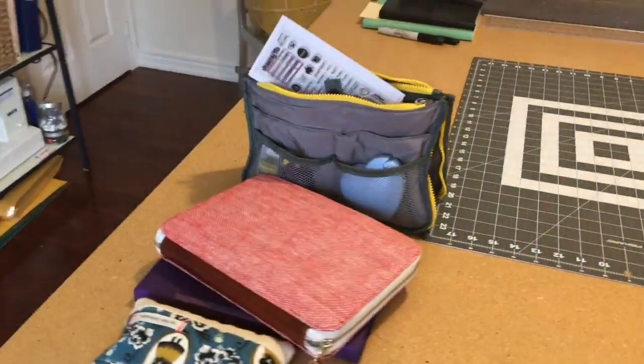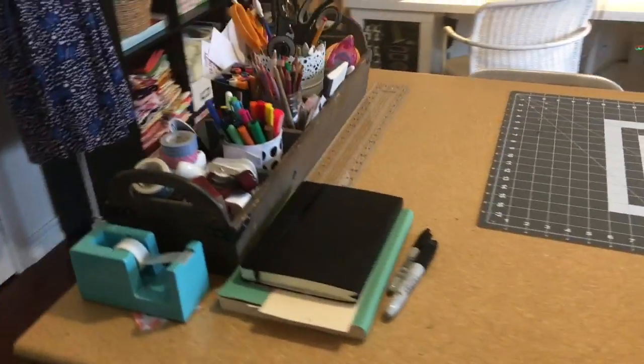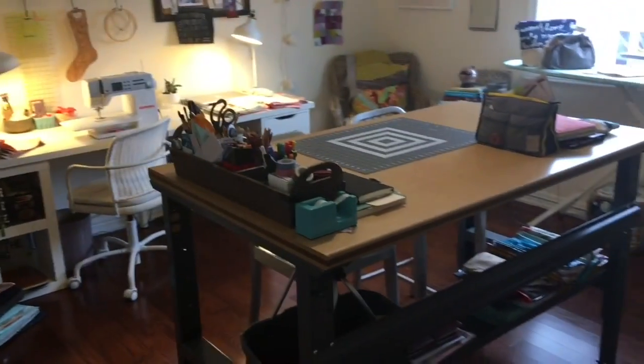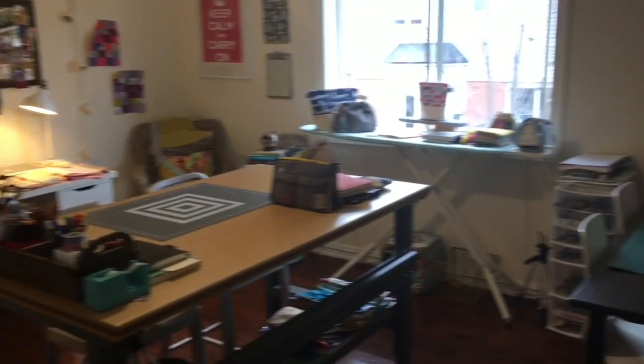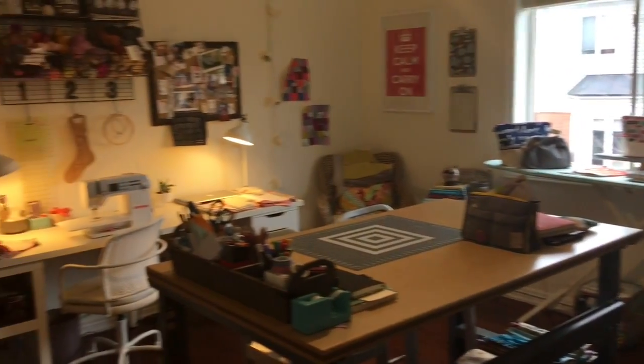So that, I think, about covers a little tour of my art room by the lakeside. I've left a little bit of a mess, but I did clean up for you guys. I hope that you enjoyed this little peek into my home.